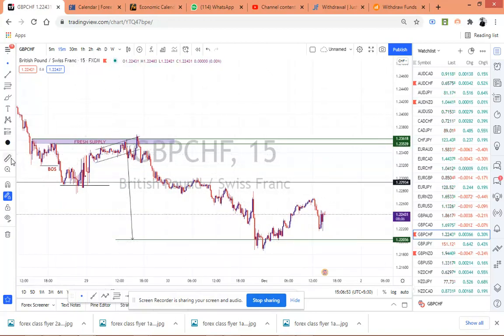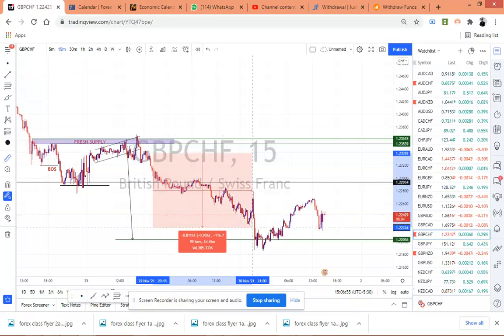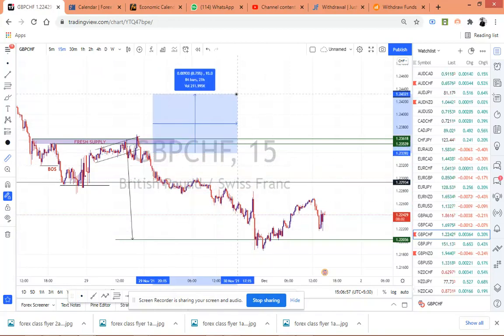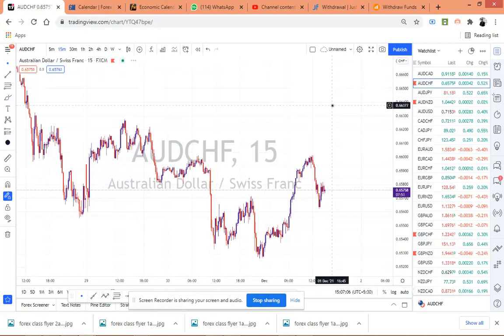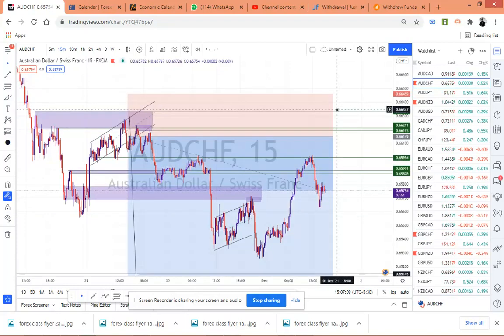GBPCHF. I think we captured about 130, maybe 135 pips profit. Okay. So the second trade that we took was AUDCHF. I think right now AUDCHF is still moving downwards.